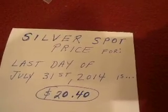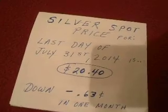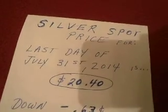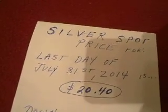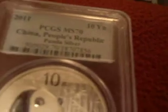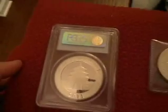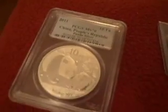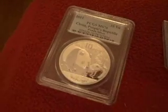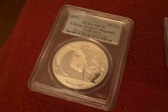I got a couple things, as I have the last couple months. I've been buying a few slabbed pieces. This month was no exception. I didn't go crazy this month, but I did buy this. I bought a 2011 MS70 Panda, and it's a beautiful coin. I didn't pay a horrendous price for it, and I know silver is $20, $21 an ounce. I actually paid for this one $49.91, shipping and handling included.